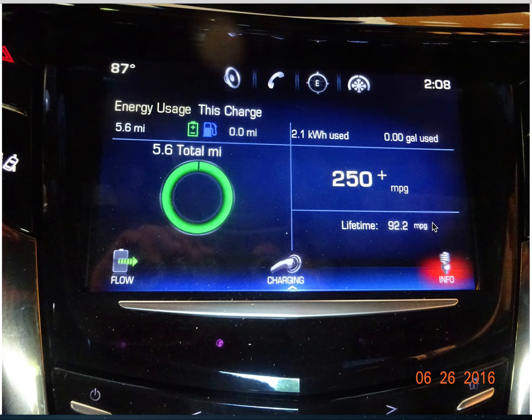And that is why my lifetime miles per gallon is 92.2, because I never pass up a charge. It doesn't matter if I have time to charge my car fully or not. I just never pass up a charge. I'll take a few minutes to see if there's an outlet available, and if I can reach it with my cord. If I only have 10 or 15 minutes, then I will charge it for 10 or 15 minutes.